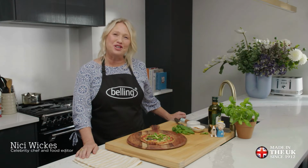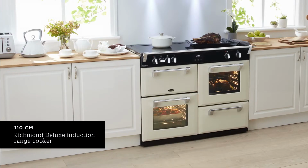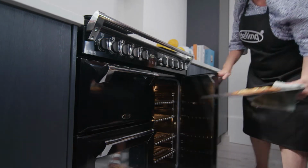The Belling range cookers revolutionise life in the kitchen. Whether you've got a large family to feed or simply love to cook, you can't beat the flexibility and functionality of having multiple oven cavities in one appliance.